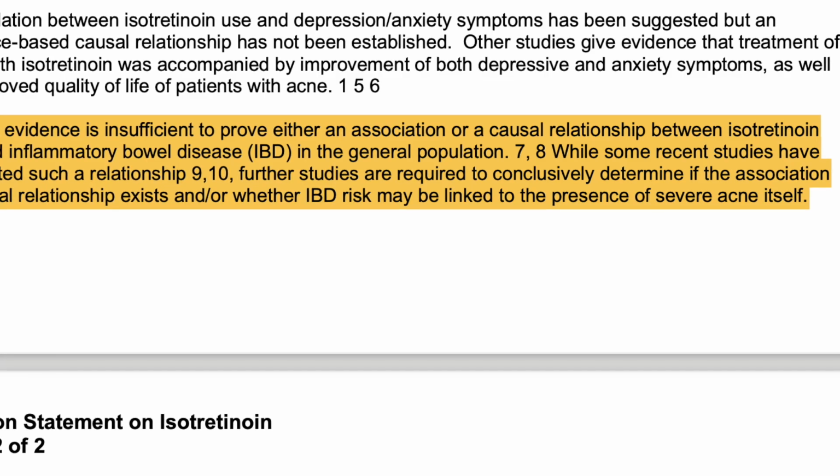Again, I want to focus in on the last part of this position statement. In my clinical experience, patients with Crohn's disease or ulcerative colitis do tend to have more severe forms of acne, and because they're more likely to have severe acne, they're also more likely to need Accutane. I think that this is the actual reason for a possible link between inflammatory bowel disease and Accutane, but research in this area is still ongoing.